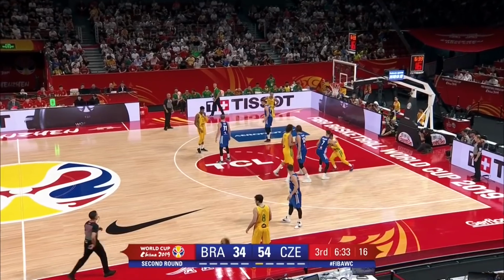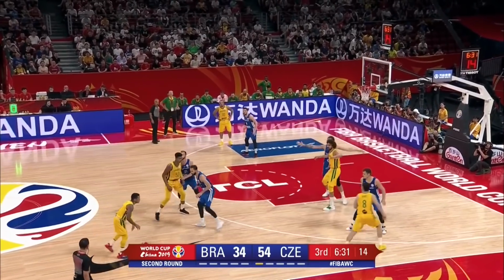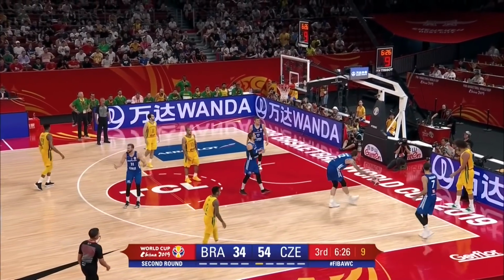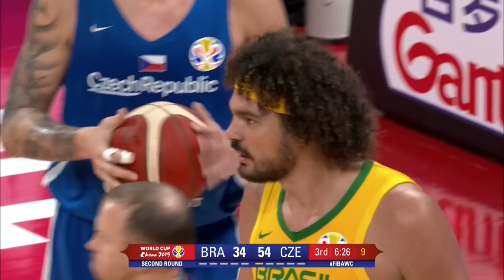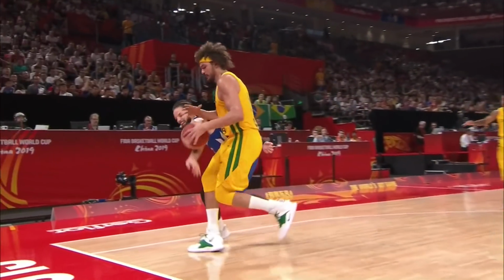Satoransky very much the star of the show, but it's very much a team game that Czech Republic are playing. And they are blowing Brazil to bits at the moment. Varejao almost had it picked off. What's the call on the baseline? I think it's out of bounds, and they're calling it on Ruban.